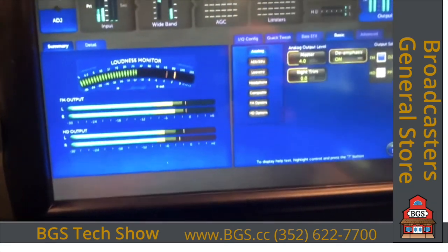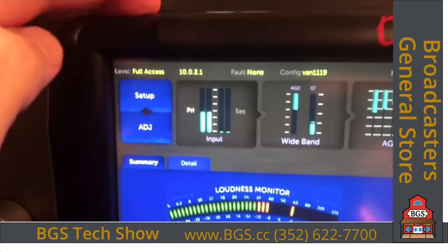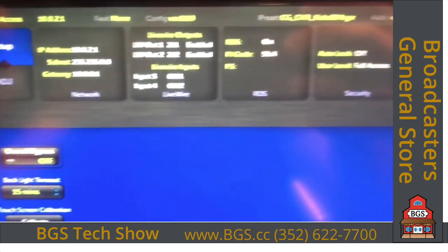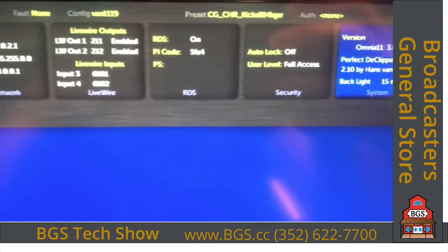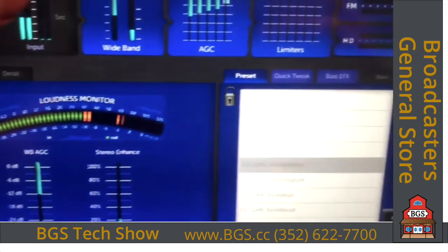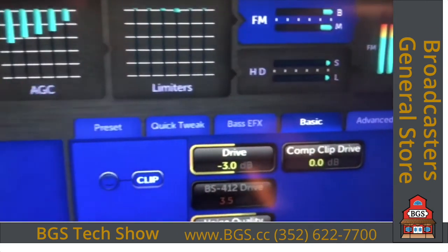Next up in the rack at NAB would have been up here the Omnia 11. So last year we had a new free software update, 3.6.22. It made some improvements to the final clipper. Some things that I love about the Omnia 11, it sounds superior on FM and HD. The census codec in the HD section makes it sound phenomenal.